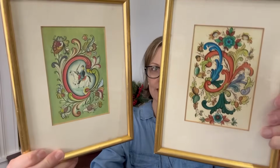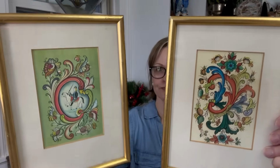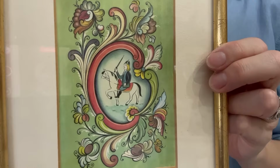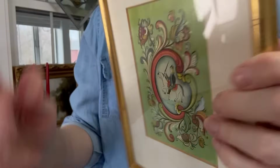So where do I start? So I guess I'll start here. These are 2 really beautiful Norwegian rose mailing prints that have been framed and matted, as you can see. They are so pretty. I'm gonna give you a closer look. So this one's really neat. I love the colors. It's got the dude with the horse inside. I'm sure he shouldn't be called a dude with a horse, but that's what I'm calling him.